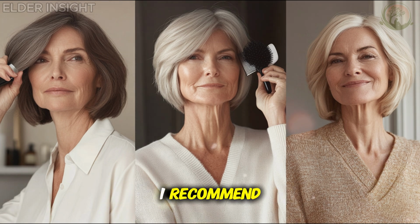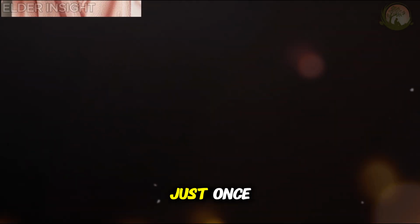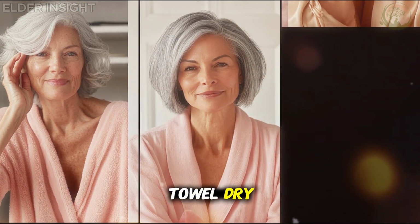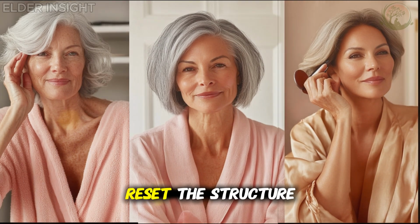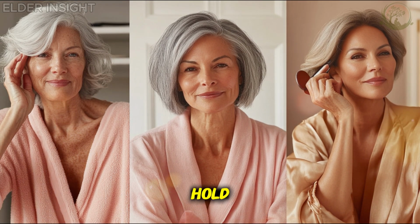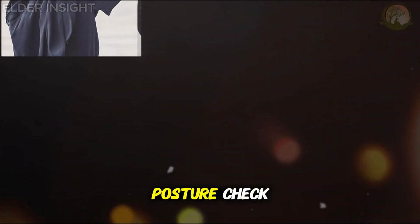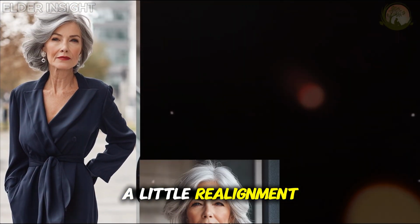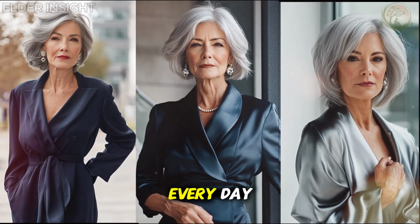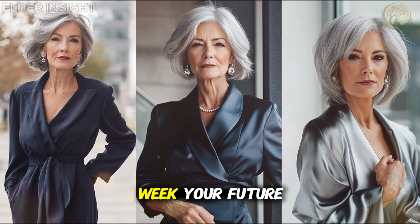So here's what I recommend. Once a week, just once, start fresh. Wash, towel dry, blow it out from the roots. Reset the structure. Remind your bob of the shape it's meant to hold. It's like giving your hair a posture check. A little realignment, a gentle nudge back into elegance. You don't need to do it every day, but once a week, your future self will thank you.